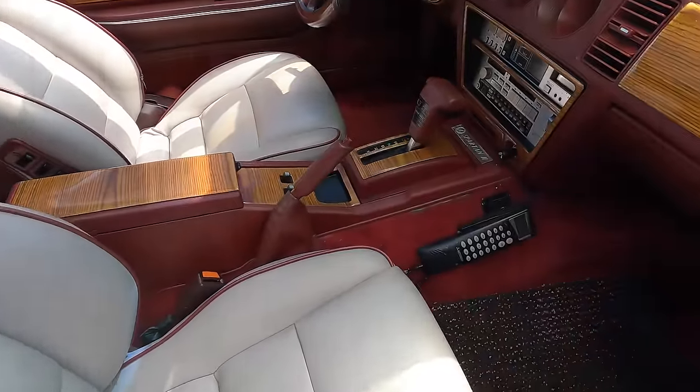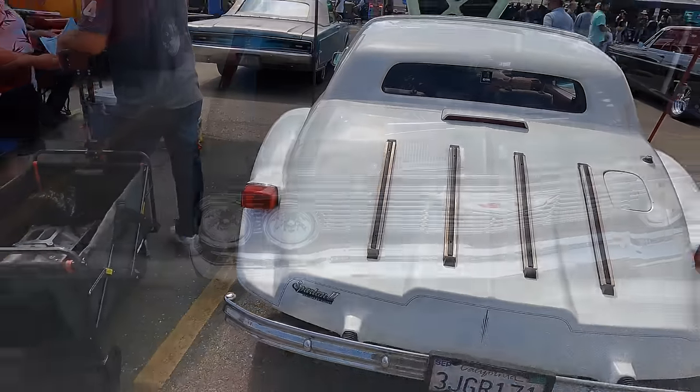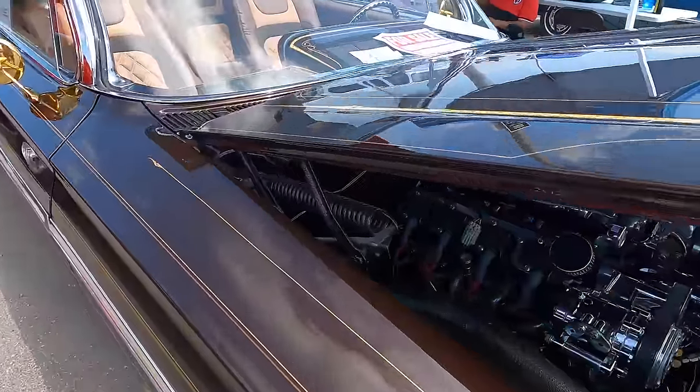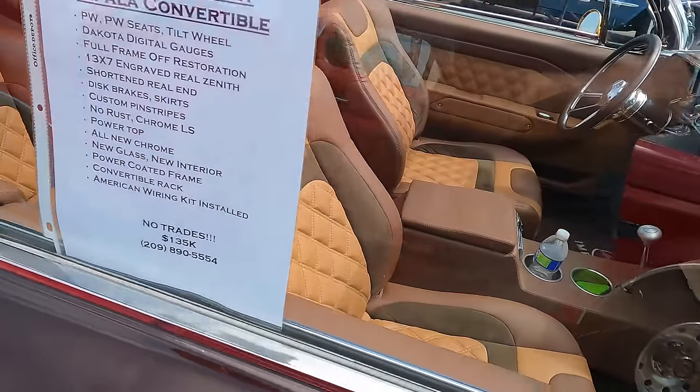Check out the very 80s car. It's got the T-top from the Z car. There's actually one similar to this in that new Grand Tour on Amazon if you haven't watched it yet. It's a 61 lowrider for sale. 135,000.